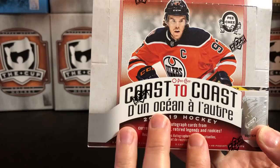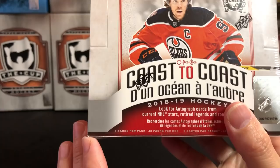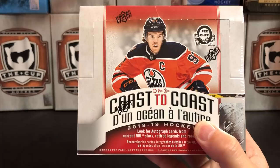I don't live in Canada, so this was a little bit harder for me to get a hold of, but I finally got a box in. Each box contains 48 packs and 5 cards per pack. This is kind of similar to what Upper Deck does with Tim Hortons every year, where if you buy something in Tim Hortons, you can also purchase a pack of cards. I really like the Tim Hortons cards, so I wanted to get a box of this as well.